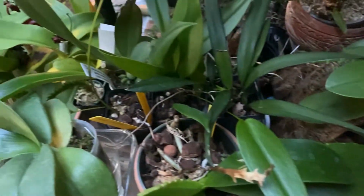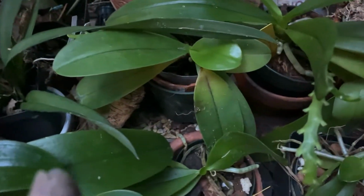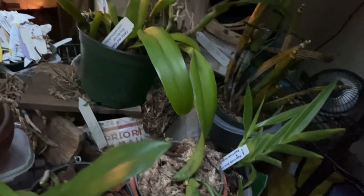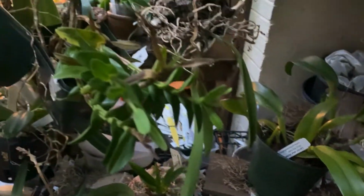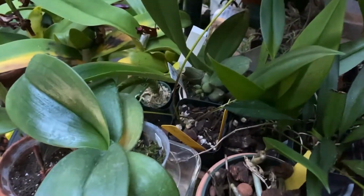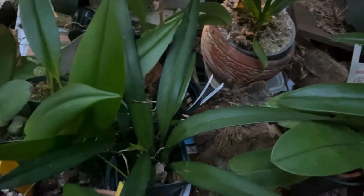As always, these are my Cattleya cervi, some looking better than others. Still the spikes are there, but there's a lull in the blooms. My Gigantea albas are still hanging in there. Now I did lose some of my angraecoids.